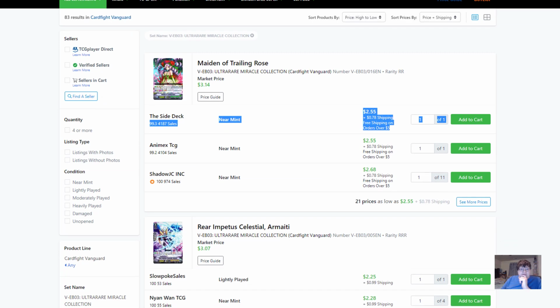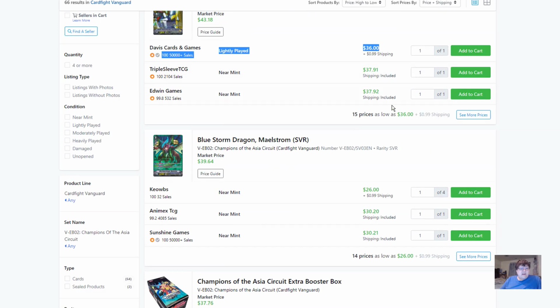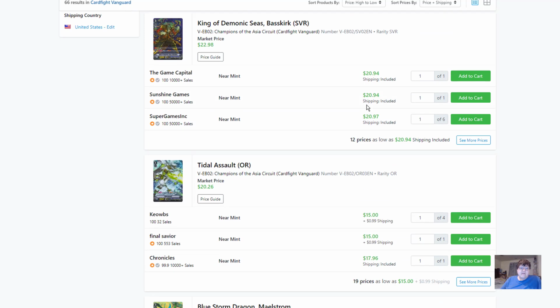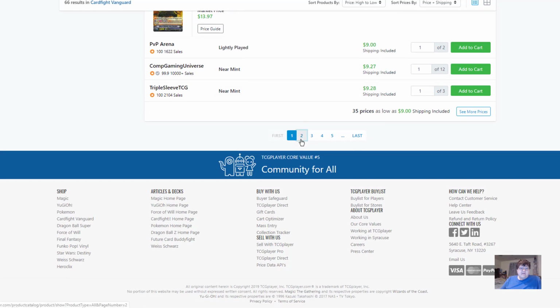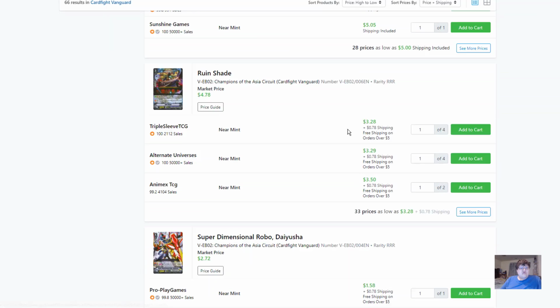Chairling's still $3. Alright. Great to Dayushas! $39 still. These cards, they were 25s. Now they're just down. Baskeric's still living life at 21. Tidal Assault OR's still at $16. I have a really spicy list I want to test for Aqua. Yeah, nothing else back here.